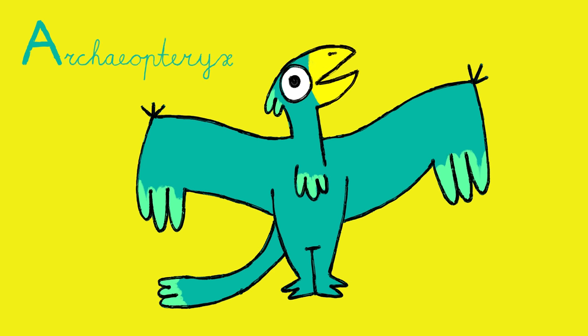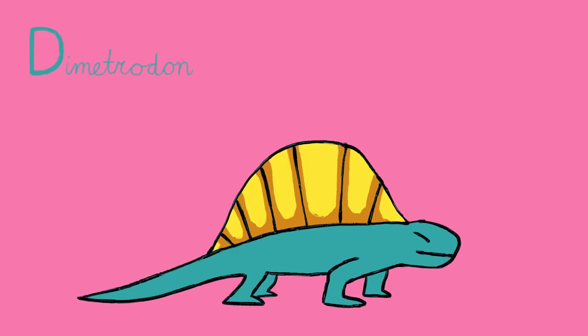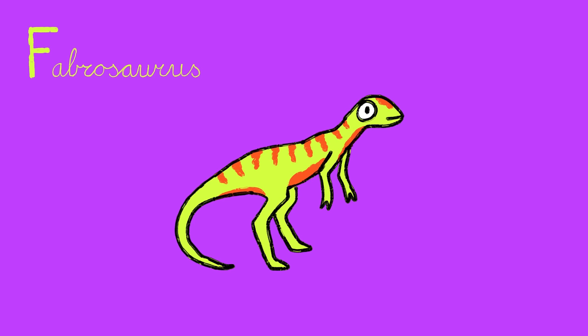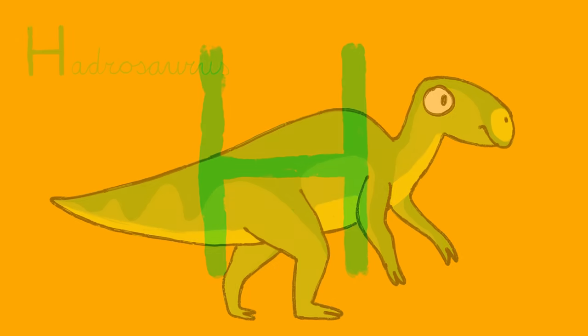Archaeopteryx. B. Brachiosaurus. C. Carnotaurus. D. Dimetrodon. E. Elasmosaurus. F. Febrosaurus. G. Gigantosaurus. H. Hadrosaurus.